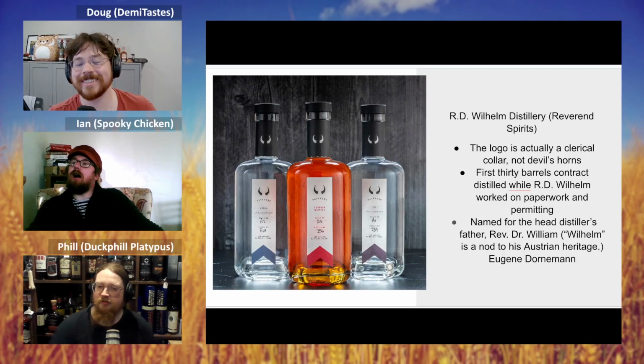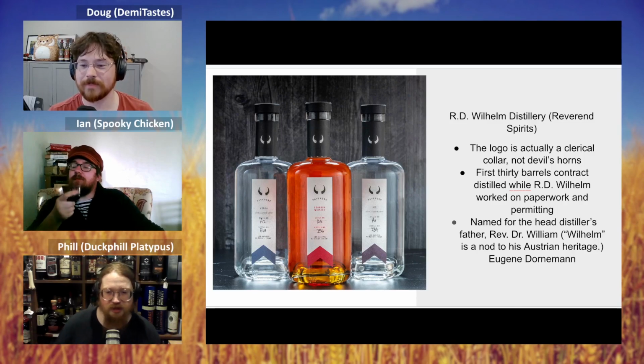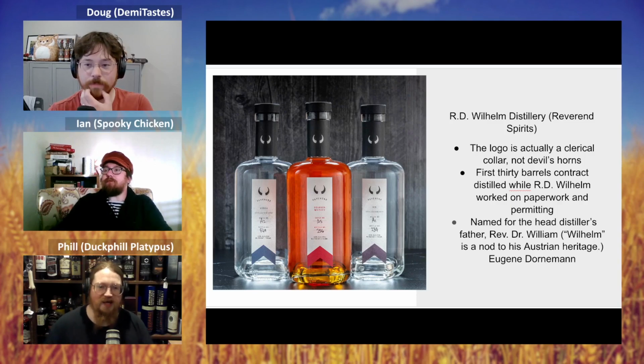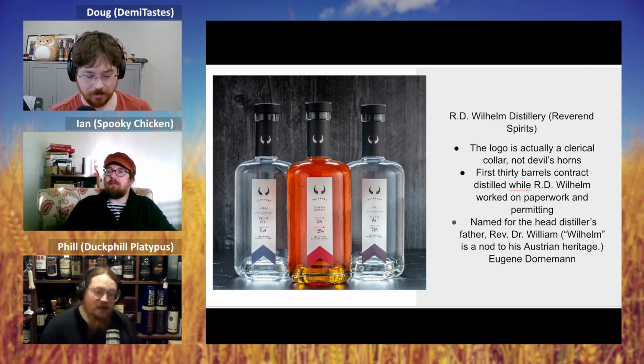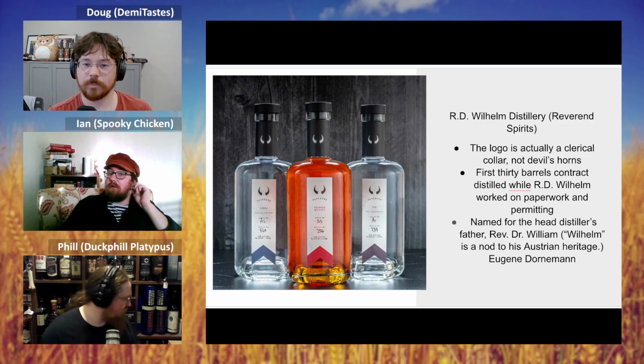So, the brand is named after the head distiller's father, Dr. William Wilhelm, in this case being a nod to his Austrian heritage, Eugene Dornemann. It's sort of a callback to their roots, a look and a respectful nod to where they come from. And they make some interesting stuff. The first 30 barrels were contract distilled to another distillery while they were working out paperwork and permitting with the federal government and the Commonwealth of Virginia.